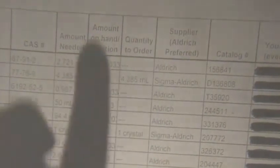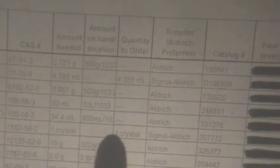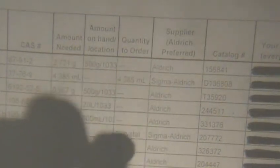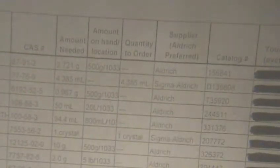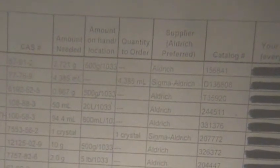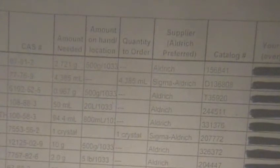Then this quantity to order comes into play between what is on hand and what still needs to be ordered. And sometimes you may just have this whole thing filled out because you don't know necessarily what's on hand, all right? So if you don't know what's on hand, just put here what you need to order, all right? Then if you're ordering, you want to put the information of where we're going to order from. And so primarily we want to use Sigma Aldrich for that, all right, because we get the best discount. That's where the most amount of chemicals are going to be available.